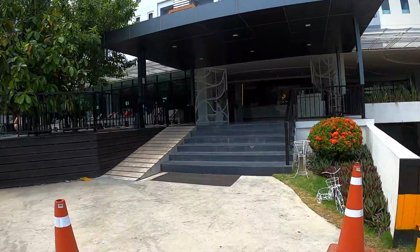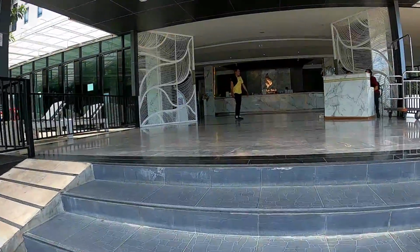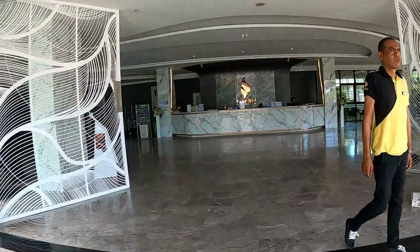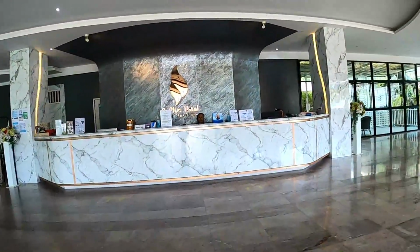Once again, you've got the same thing, a big hotel with a nice big outside pool, and it also has the restaurants and everything here as well. So let's go and ask the lady how much it is just to walk in and use the pool for the whole day.